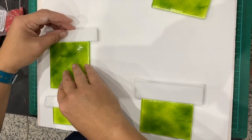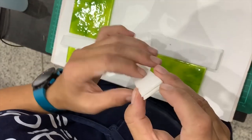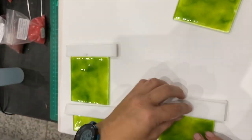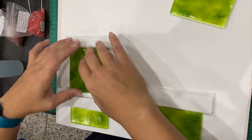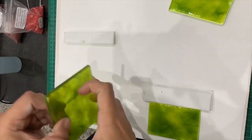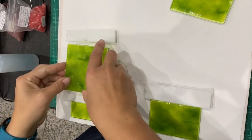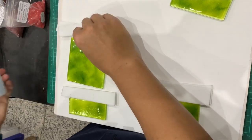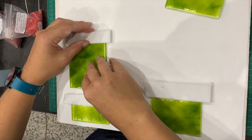Now I'm putting them on the kiln shelf, and I've cut two pieces of 3mm fibre paper. If you've got 6mm, you could just use that, but I had an offcut of 3mm, so I'm just using that. Making sure that this is pushed up against it. And in fact, to stop it moving, I'm just going to put a bit of gel glue on the back, there, and there. And that will help hold it all in place so that it won't move around.